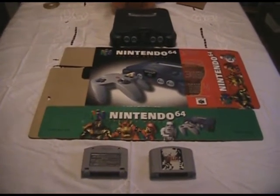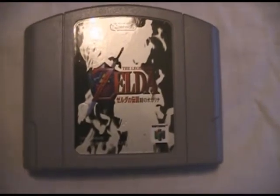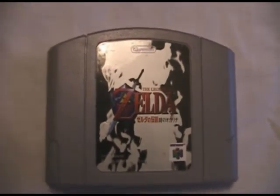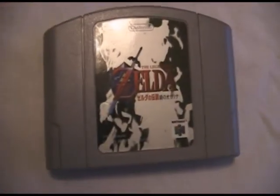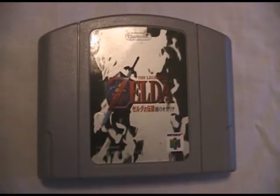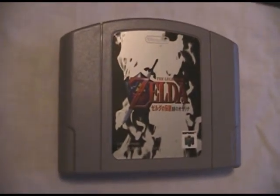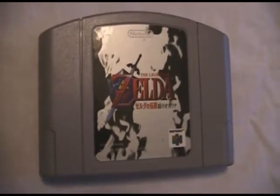I just acquired a couple of really cool items recently and I wanted to show you guys what they are. First of all, we have Japanese Ocarina of Time for the Nintendo 64. I just got this in the mail about an hour ago and I just got done testing it, and it turns out that it's version 1.1. When I first bought this, I was under the impression that there was only one Japanese version of Ocarina of Time, version 1.0, but it turns out that that's incorrect.